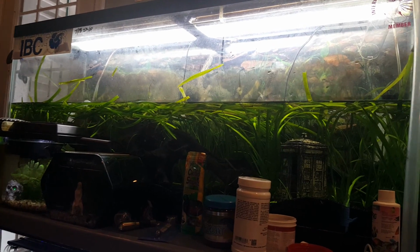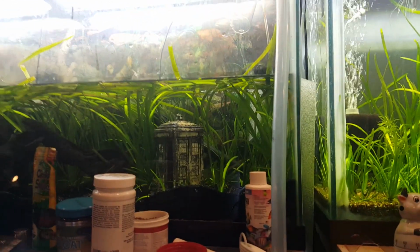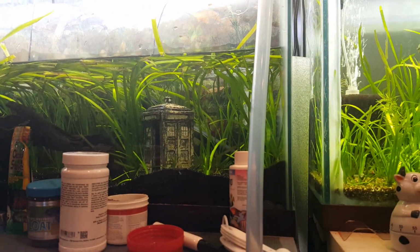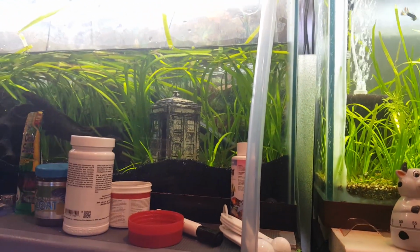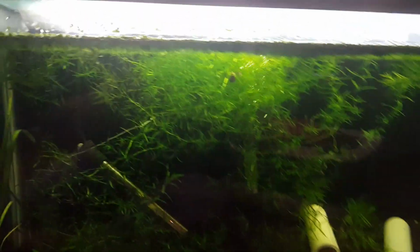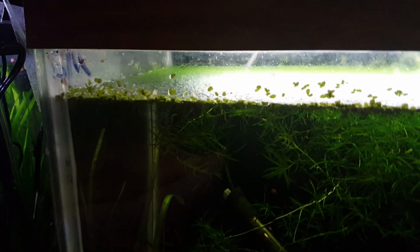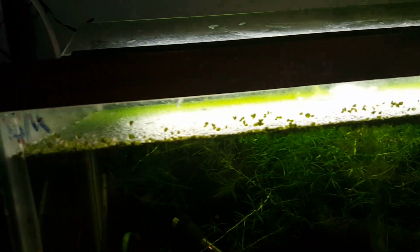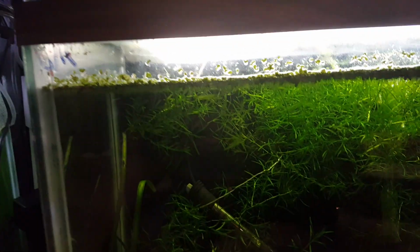Okay, so we got the water level lowered and I put the medicine in. I think it's 1 teaspoon for 20 gallons, so I put about 1.5 teaspoons in there since I'm estimating there's about 25 gallons in there, give or take. Now what I'm going to do is pull some of this duckweed out that's completely carpeted the top of this tank and feed it to the goldfish, because they haven't had any for a while, and that will give me some more light in here.